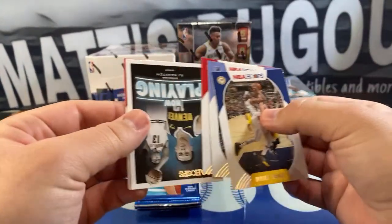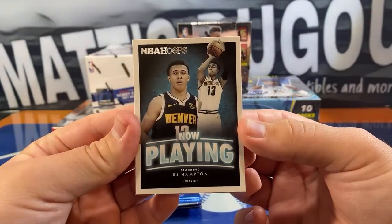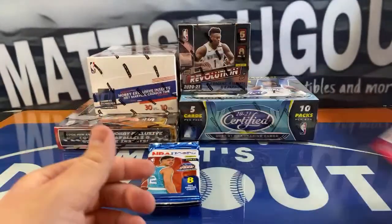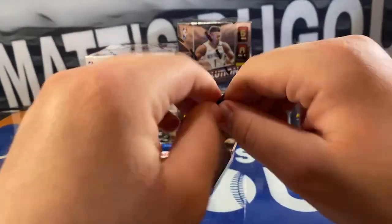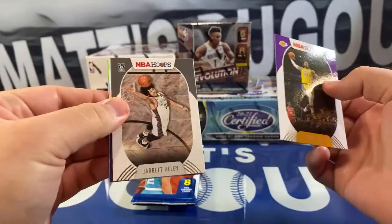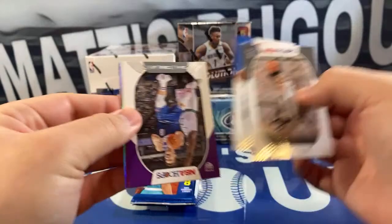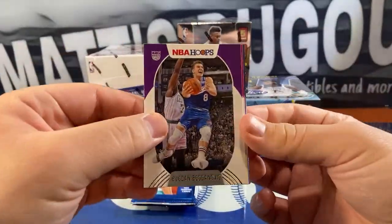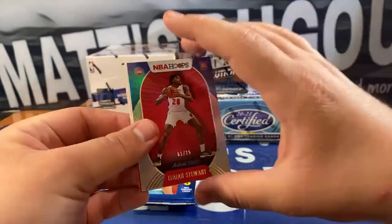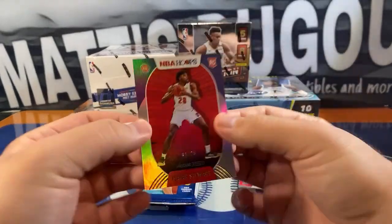DeAndre Hunter. We got an RJ Hampton rookie Now Playing insert. Malachi Flynn and Daniel Oturu, the Clippers. I'm looking for those. That last auto, LeBron, for the Lakers. We got Jarrett Allen, Al Horford. Here, Bogdan Bogdanovic, Goran Dragic, and an Isaiah Stewart rookie artist proof, 1 of 25. Nice one for the Pistons.